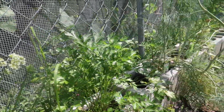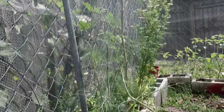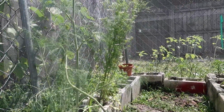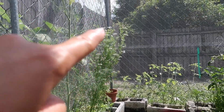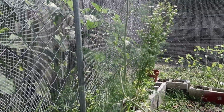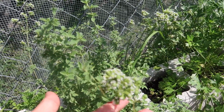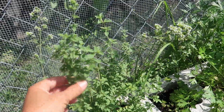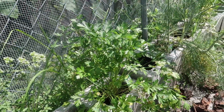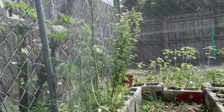The oregano, the parsley, the dill. Look how tall the dill is. That's crazy. And that last one over there is the cilantro. That one right there. That thing's huge. It's already flowered. To be honest, I bought them because I wanted to see if we could grow them. I did do some research, and I know by now before they flower you're supposed to take it to use it in the kitchen. But we have not harvested any of these herbs. We've just let them grow. But I think they're doing really well.